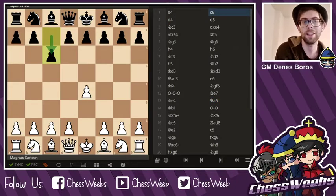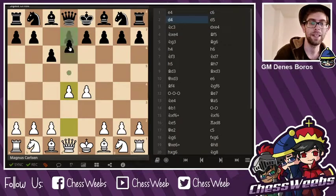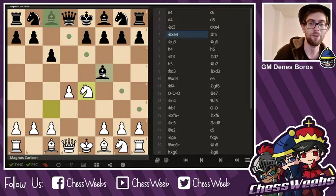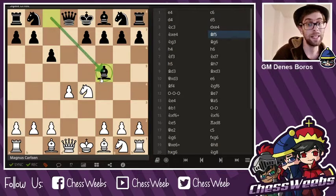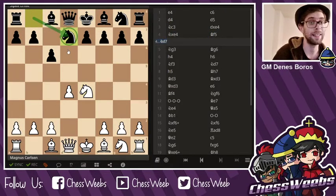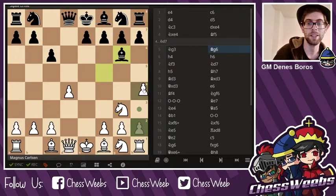Very solid system and not a bad choice against an upcoming and rising talent such as Magnus. But as you shall see, Carlsen knows what he's doing. d4, d5, knight c3, dxe4, knight xe4, bishop f5. One of the main lines even to this day, even though Karpov did introduce knight d7 against Kamsky some time ago in the 90s. But back to bishop f5, this is the main line. Knight g3, bishop g6, h4.